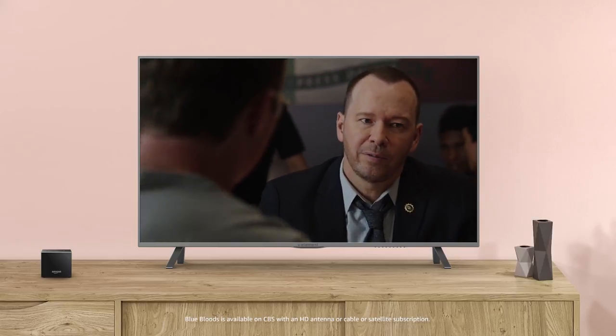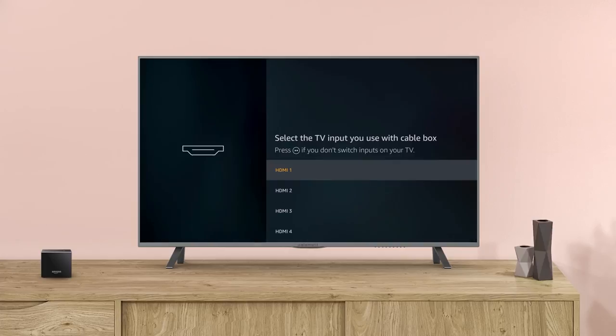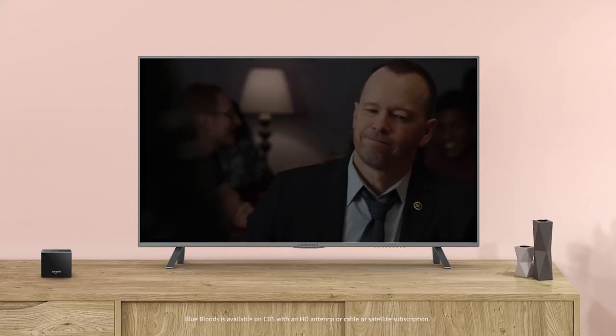If you're having problems switching to your cable or satellite box, here are some things you can try. Make sure you try a few different inputs if you can't switch the one you want. Sometimes the input names are different on your TV than what shows on the list. Not every TV supports automatically switching to a specific input. If you try a few different inputs and can't get it to work, try saying, "Alexa, switch inputs," to cycle through your TV's inputs one by one.